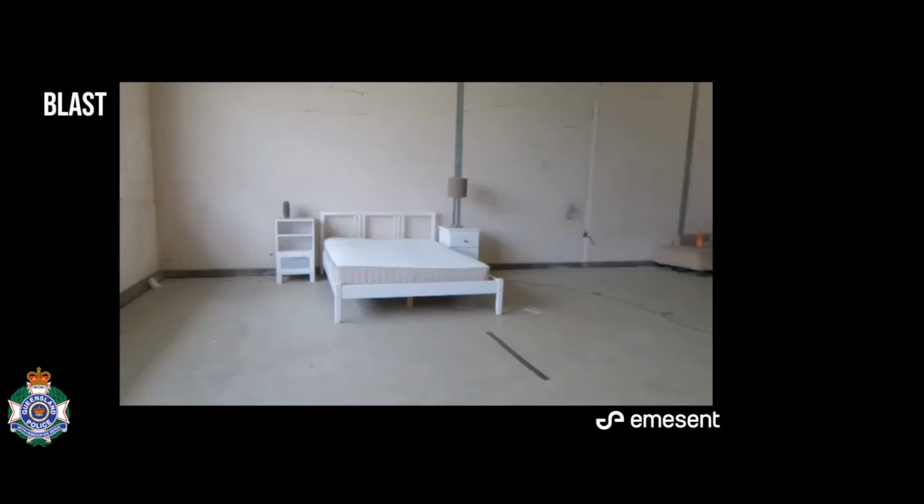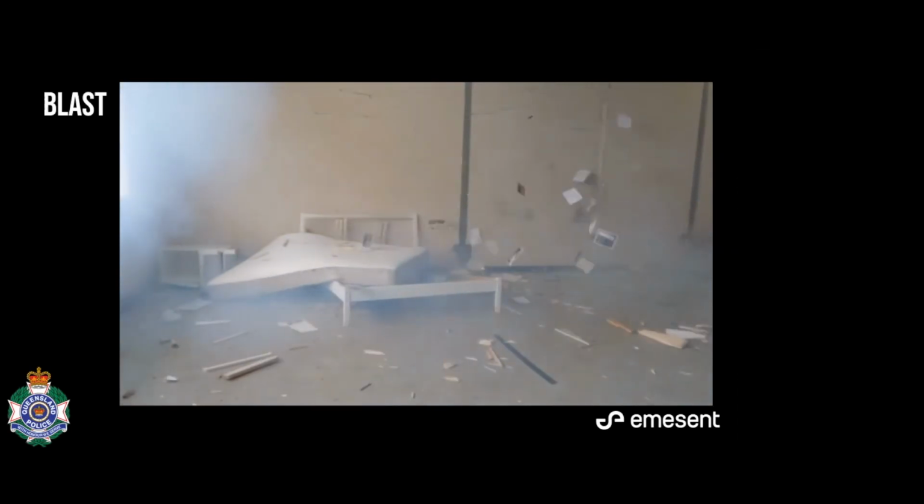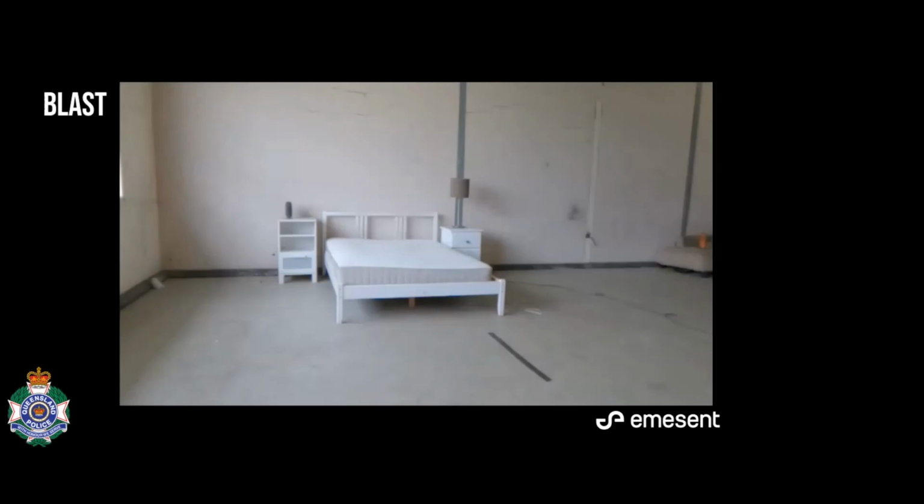So this is the actual blast. Just to warn you that there will be a blast. And here it is in slow-mo, which is always really cool.